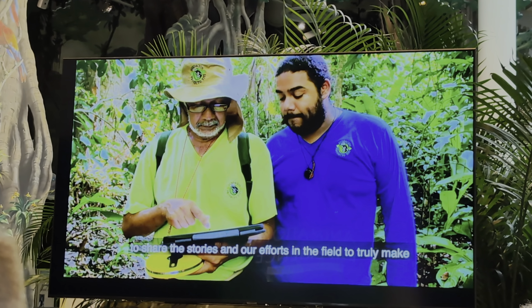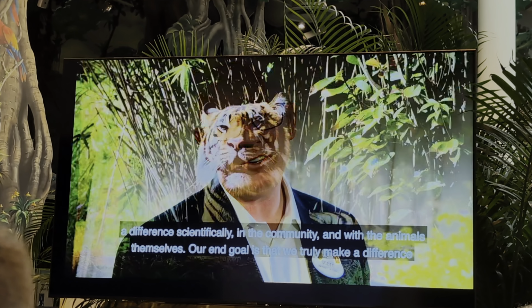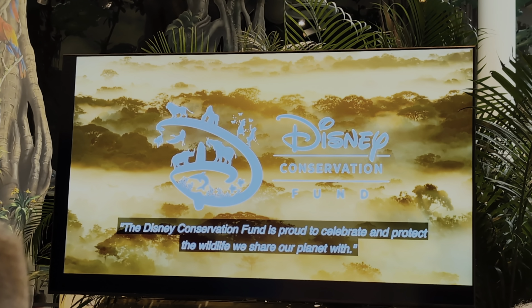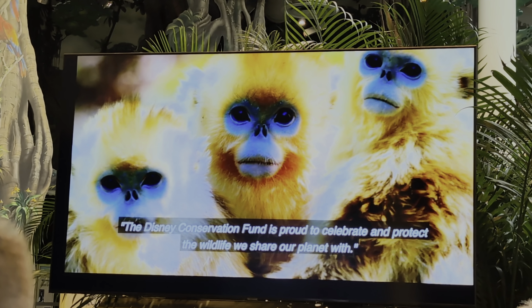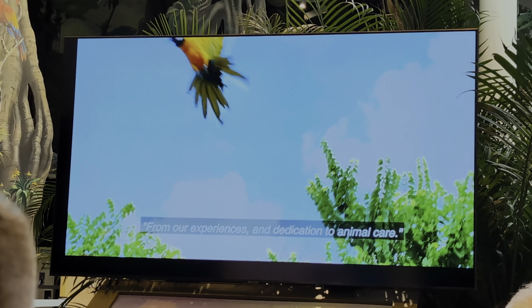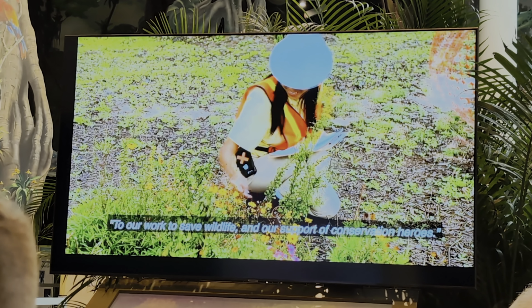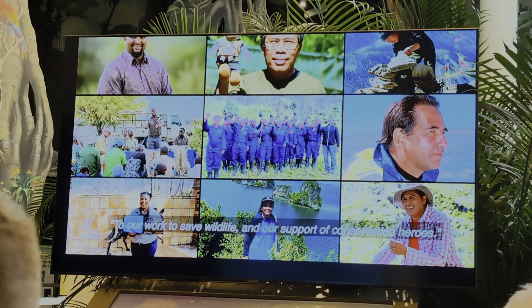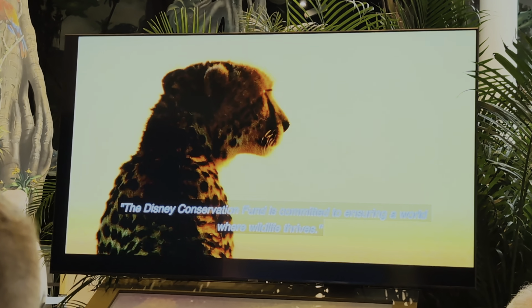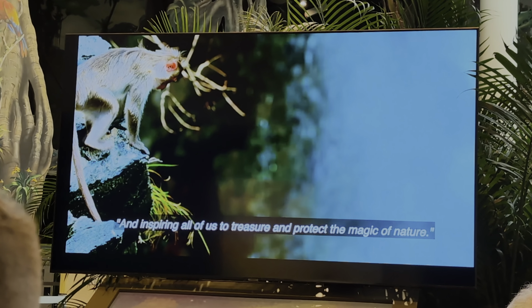In the field to truly make a difference scientifically in the community and with the animals themselves, our end goal is that we truly make a difference for those animals in the wild. The Disney Conservation Fund is proud to celebrate and protect the wildlife we share our planet with. From our experiences and dedication to animal care, to our work to save wildlife and our support of conservation heroes, the Disney Conservation Fund is committed to ensuring a world where wildlife thrives and inspiring all of us to treasure and protect the magic of nature.